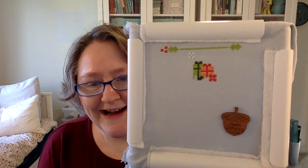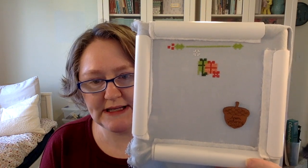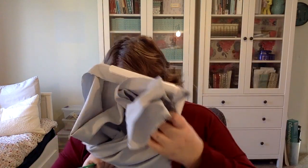And this is where I'm at on the first one. So not very far, but I'm excited to pull this out and work on it each day and see the progress that will be happening on it. So we'll see this some more. I need to get a grime guard to hold that fabric.